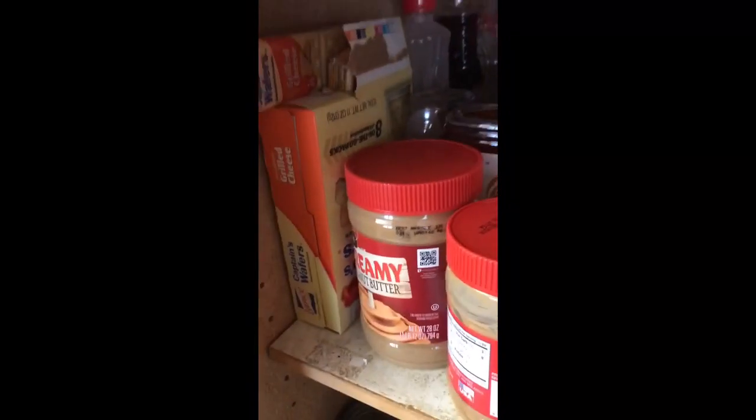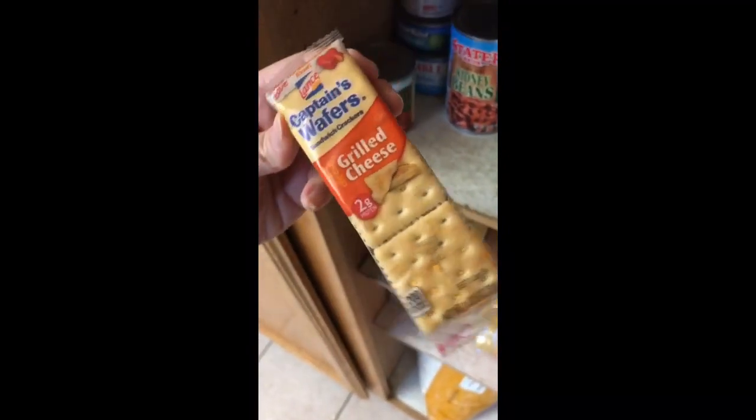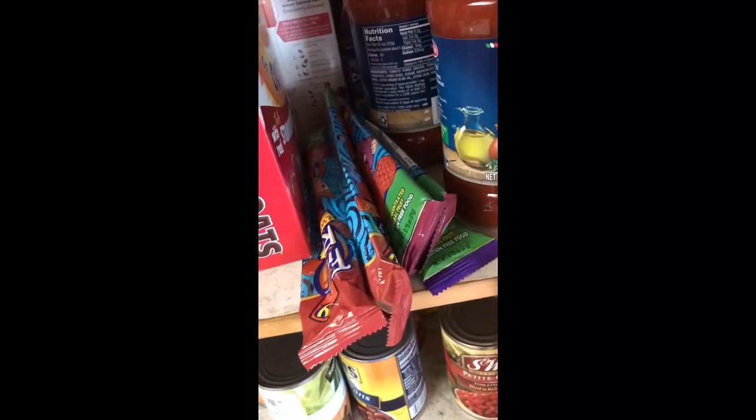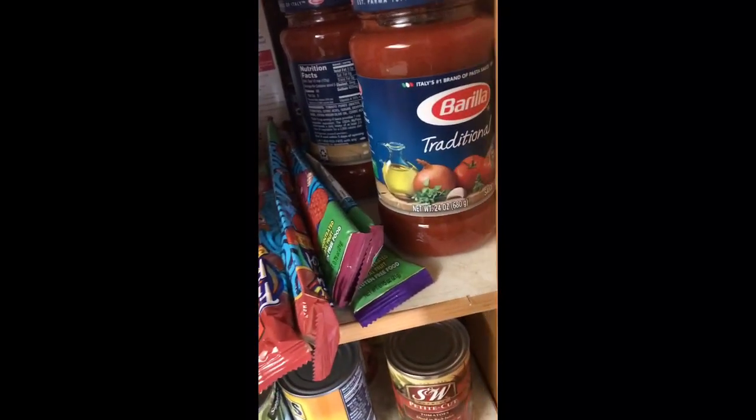There's some sandwich crackers. These are delicious. Abel loves those. And they're grilled cheese flavored. I've never seen the grilled cheese flavored, but it's amazing. I keep fruit leathers. I always have pasta sauce. Trevor hates pasta. But I'm Italian and I love pasta, so I keep it anyways.